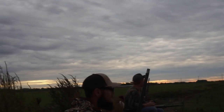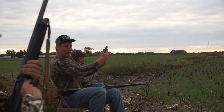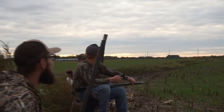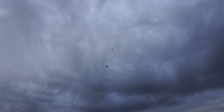Why aren't you using the old extended mag? You should have 10 rounds in that son of a gun. I'm sitting here about ready to set my camera down and boom, boom, boom, boom, boom. Hold on. I'm just waiting for the first shot and I'm gone. They were in the kill hole, son. Kill them.